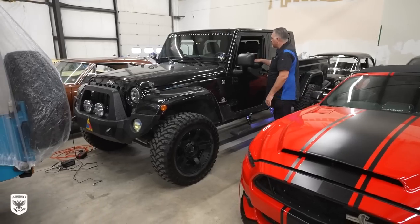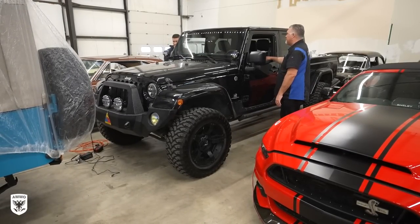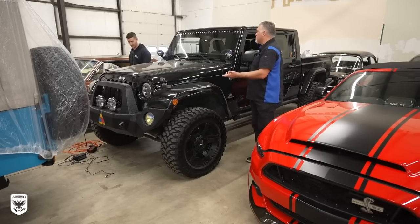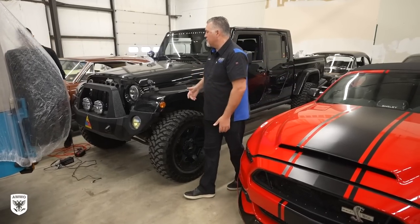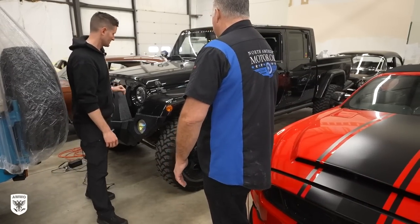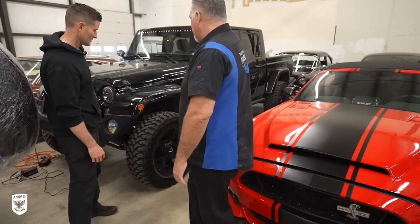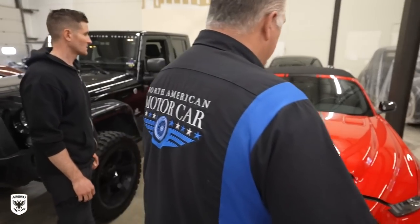The interior is custom. 35-inch tires. This is cool. Has the factory motor in it. A lot of these were switched over to Hemi motors. But this one has the factory six-cylinder motor in it. Really cool, neat truck. Oh, special car.